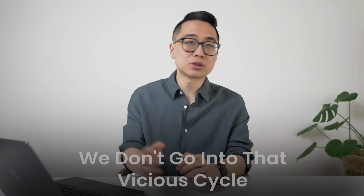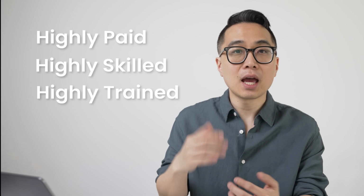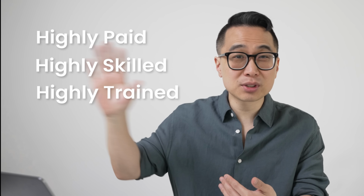We in the test-taking realm can also learn from this so that we don't go into that vicious cycle. One phrase that you hear professional athletes say a lot is, "The other side is paid to play too," meaning that these are all very highly paid, highly skilled, highly trained athletes, and even when you do your best, the other side is also doing their very best. So you're not going to run the table, you're not going to get every single point, you're not going to win every single game. That's just the nature of the beast.